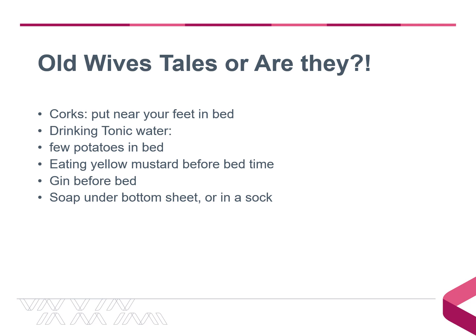It's not scientific evidence at all. Few potatoes in bed, no evidence for this one either. Eating yellow mustard before bedtime. In the forums, you'll find that there are many people who swear by eating yellow mustard before bedtime, that it really does help their RLS, but I couldn't find any scientific reason or scientific research on that.